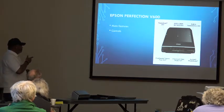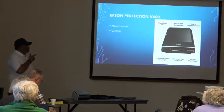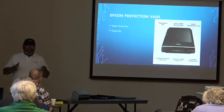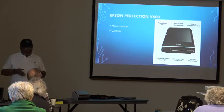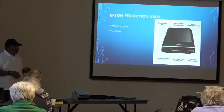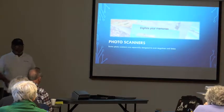Easy Text Photo Fix, and it's got the Photo Studio. The other thing, like I said, most of these scanners will come with some type of graphic editing program, like Adobe Photoshop Elements or whatever, to help you organize or scan or edit your photos. Then we're going to get into photo scanners for those of us who want to.